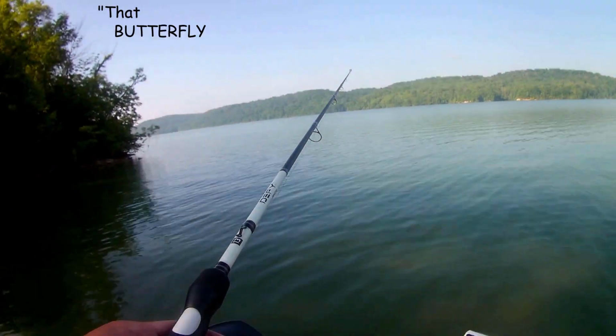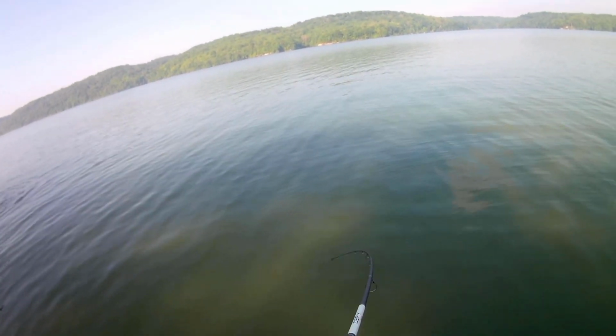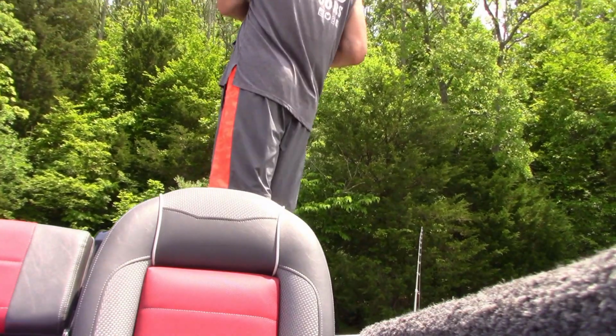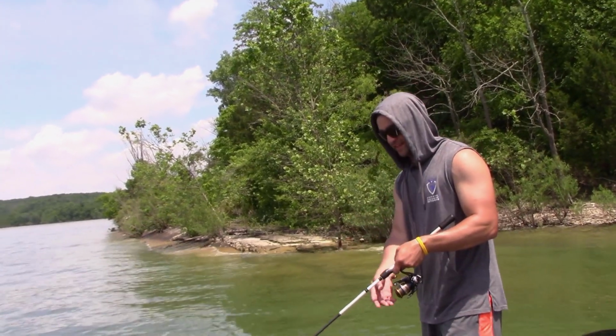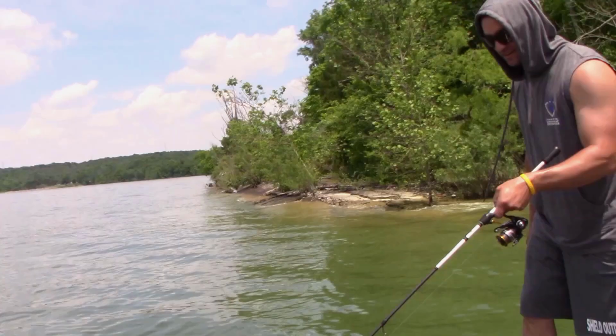Oh gosh, that butterfly just almost landed on you. There's one. Ooh! Oh, dude, he's strong. That's a big channel cat, 8-pound test. 8-pound fluoro, I think 12-pound braid, but I'm already up past my leader. Yeah.